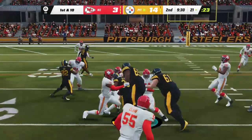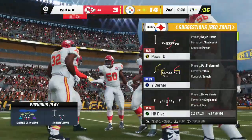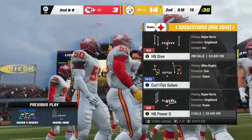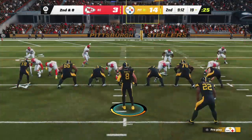On first down, Warren, and he can only manage to get a couple. 2nd and 8 coming up. Well done to sniff that out defensively. He had it diagnosed pretty quickly. I love that description because diagnosed is perfect on that one. Read his keys, made the play, and he couldn't even get going moving the football.